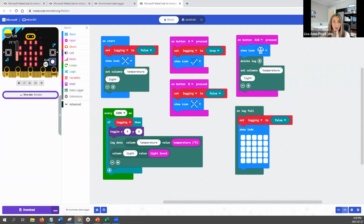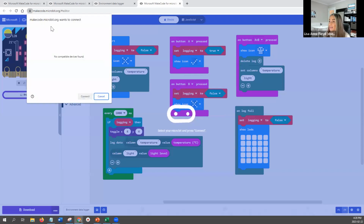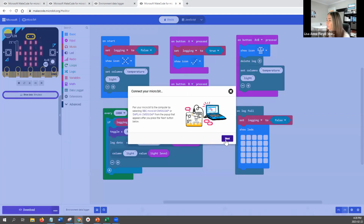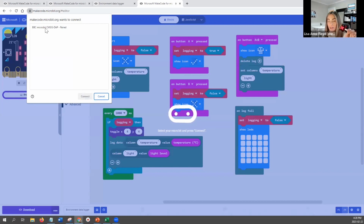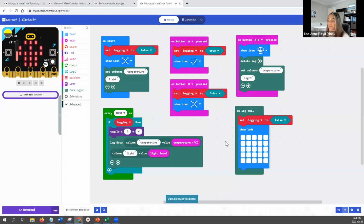So I'm going to go ahead and do all of those steps now. The first thing I'm going to do is pair my microbit. I think I'm already paired. I am not. So I'm going to connect my device and I click on next, and oh, that's why I'm not actually plugged in. So there we go. Troubleshooting 101 there. I'll just plug in my microbit, and I'll try that again. All right, so I'm on that white dialog box. I click on BBC microbit, and then I click on connect, and then done.